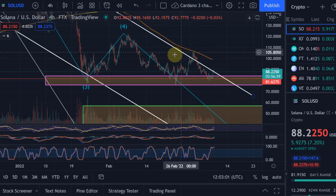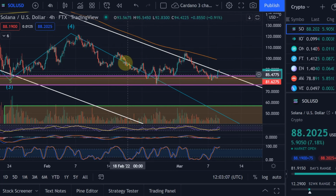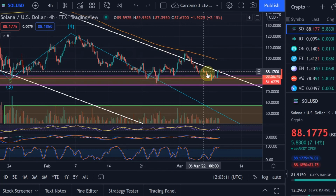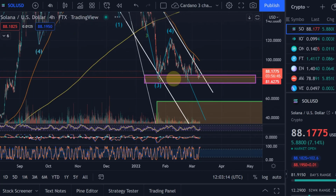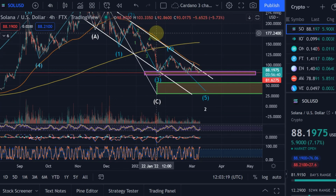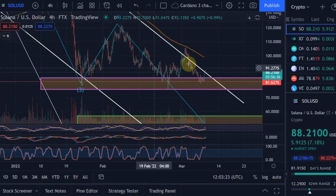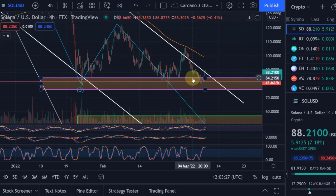Yesterday we talked about Solana and the situation it was in, that it was really getting squeezed into basically an apex between that descending trend line, which is part of that descending channel in which Solana is moving, and my support zone here in purple. I've got this support zone ranging between $75 and $85.